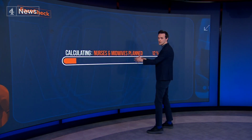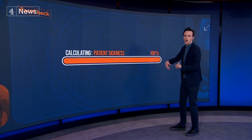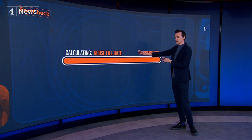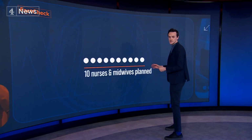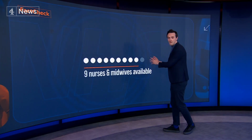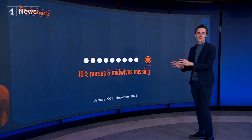NHS maternity wards calculate or plan how many nurses and midwives should be on wards based on the number of patients, mums and babies they usually have and how complicated they expect the births to be or sick the patients are. And from this, we'll get the so-called fill rate. Now, let's imagine that this system says you should plan to have 10 nurses or midwives on shift, but on a given day there are only 9 available. That means the ward is missing 1 in 10 or 10% of their planned nurses and midwives.